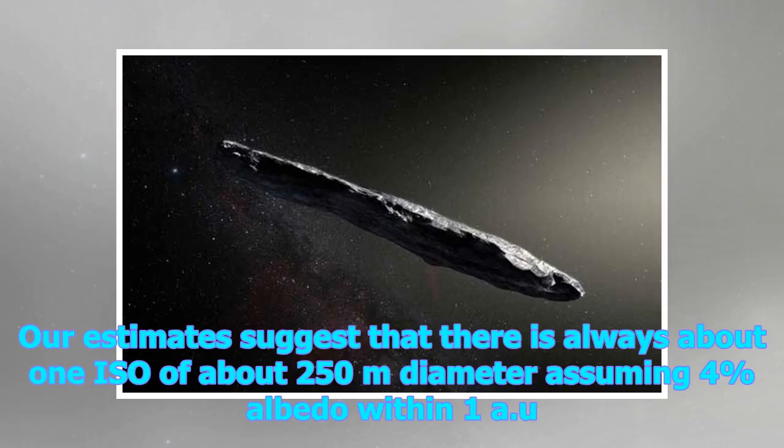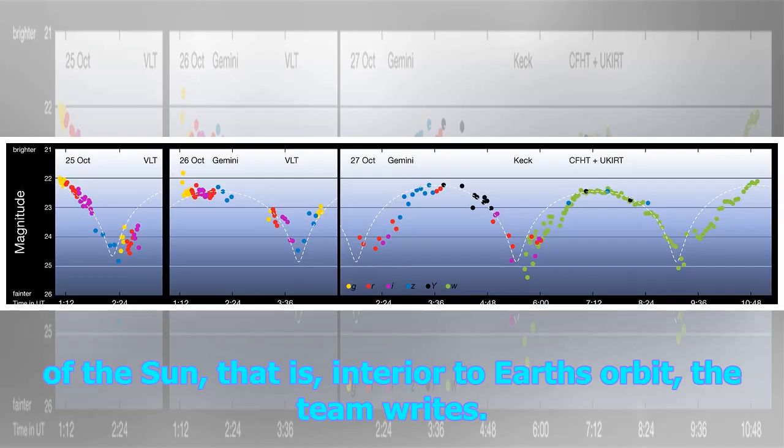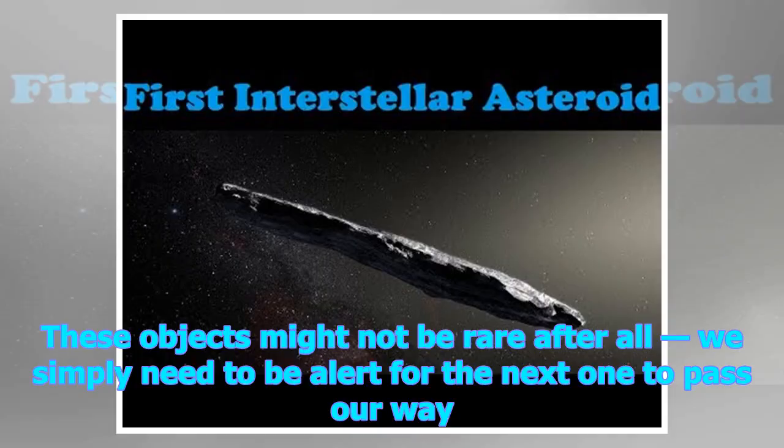And finally, consider that, statistically, interstellar objects, ISOs, should not be rare. "Our estimates suggest that there is always about one ISO of about 250 meters diameter, assuming 4% albedo, within 1 AU of the Sun, that is, interior to Earth's orbit," the team writes. These objects might not be rare after all; we simply need to be alert for the next one to pass our way.